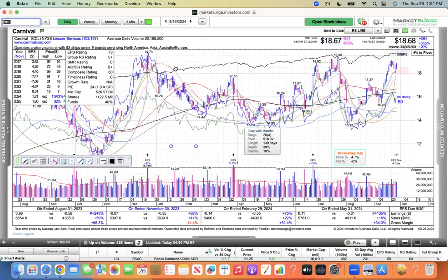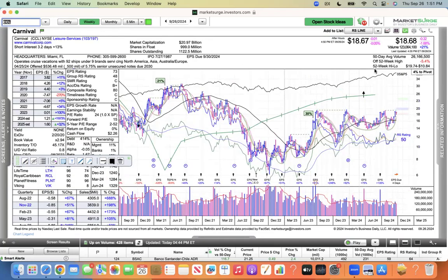This is Carnival. Oh, God, this is a mess. What a choppy mess. Down on the week, base on base on base. That's just going sideways, right? How long can you wait for a breakout from a base? This is from July of last year, so it's been like 15, 16 months. So anyway, I think that's it for me today.